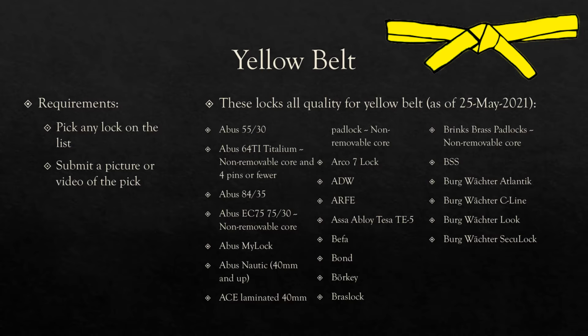The next belt is the yellow belt. It has a similar requirement as the white belt, but the locks on this list are a little more challenging and are generally higher quality with higher tolerances than the white belt list. There are several pages of yellow belt locks, and I'll give a few seconds on each screen, which should give you enough time to pause the video to read the list.